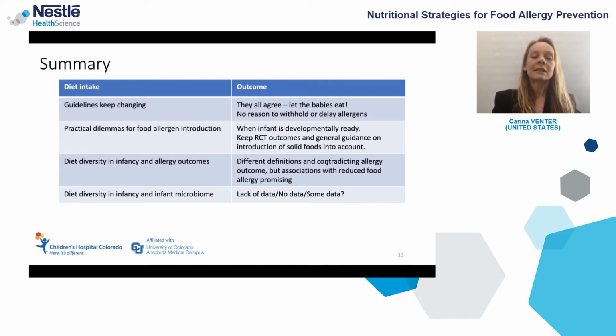Diet diversity in infancy and allergy outcomes: yes, the data is slightly unclear when we look at all allergy outcomes, but when we focus on food allergy only, I think it would be fair to say that we have two studies both showing significant reduction in food allergy outcomes with increased diet diversity in the first year of life, despite the fact that these two studies use different definitions.